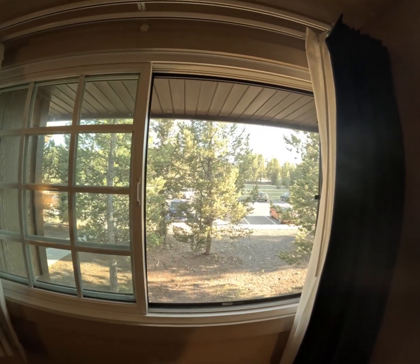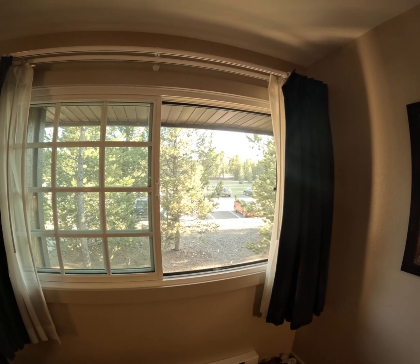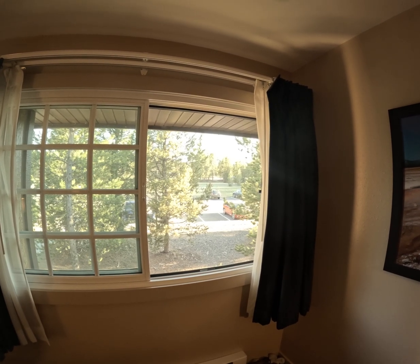There's no air conditioning in any of the Yellowstone lodges, so it is nice to have a window that you can open. Depending on which side of the lodge you're on, you could either have a lake view or forest view, or in our case it's mostly a parking lot view.